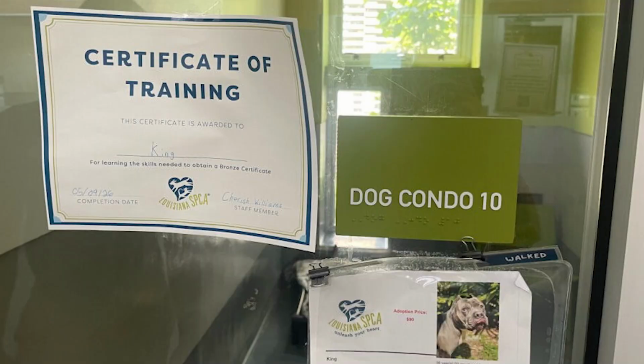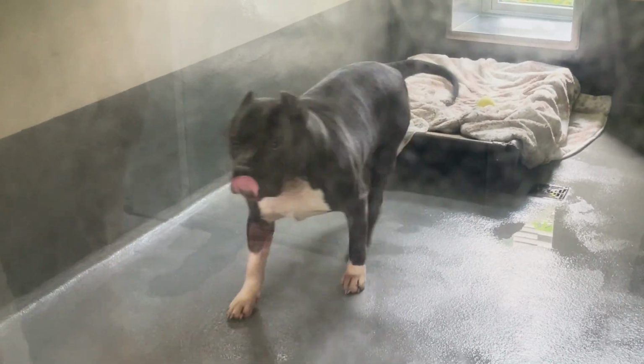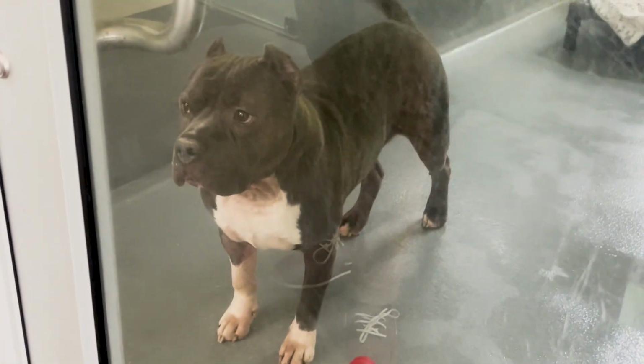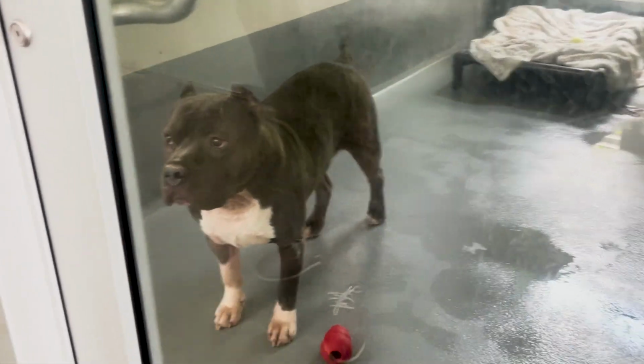Okay, wow. When we pass by his kennel, he'll have the I Saved a Life sign, and the dog's name is Ripley at the moment. That's his Cocker Spaniel. And he'll also have a certification from Kevin, so he's passed some training courses. All-Star King.